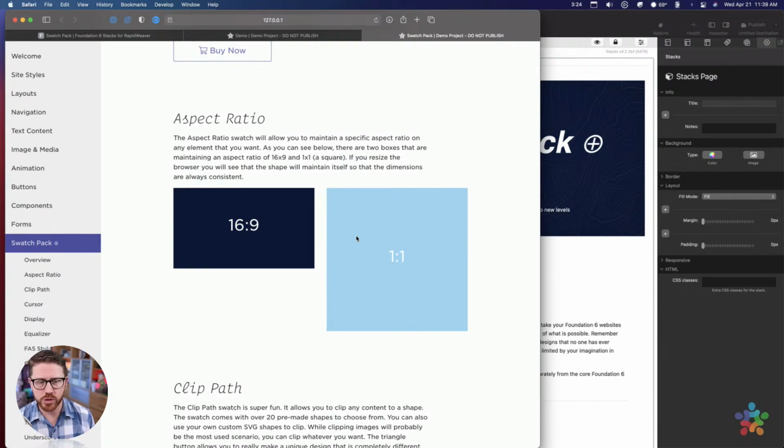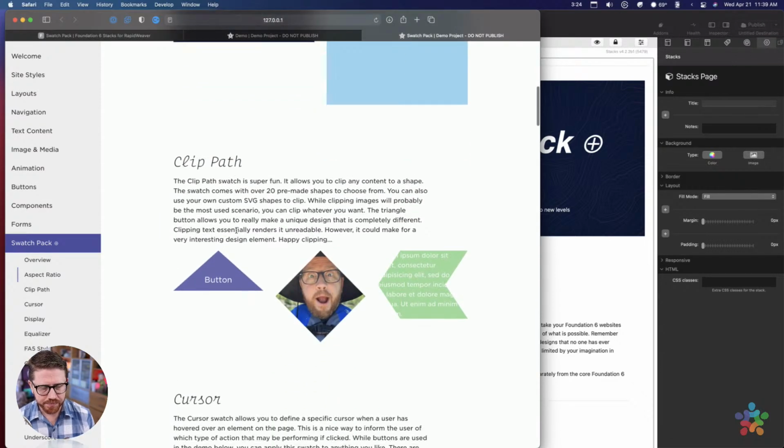So I think these are two common ones. Making a square is common, and having something be 16:9 is a common format. 4:3 is another common one as well. Okay, so that's super useful.